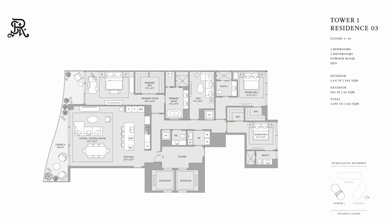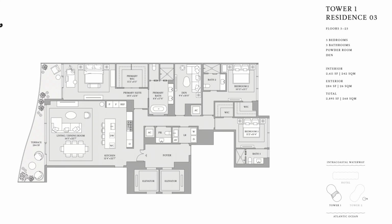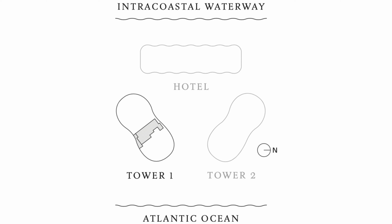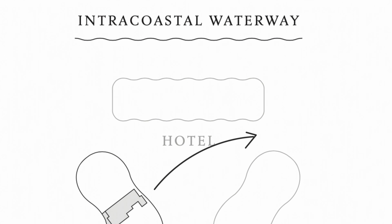The second option, if you wanted to go with one of the interior lines, is perhaps the 03 line. Remember that because these units are transverse or flow through, you will be able to enjoy views facing the ocean and the intracoastal waterway. And because of the positioning of the building that sits at a slant, in my opinion, you'll have a clearer view of the intracoastal from the 03 line.